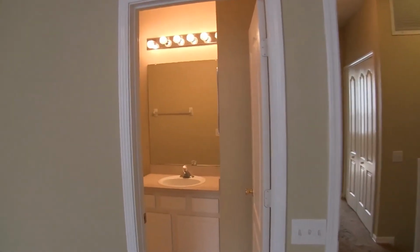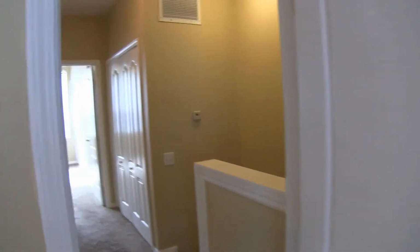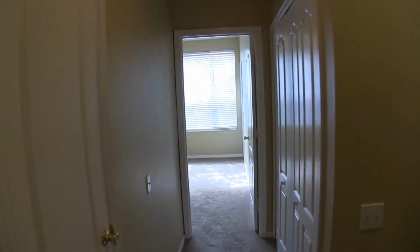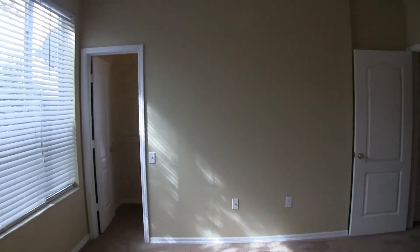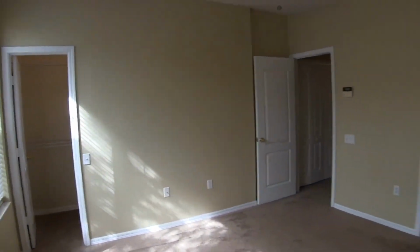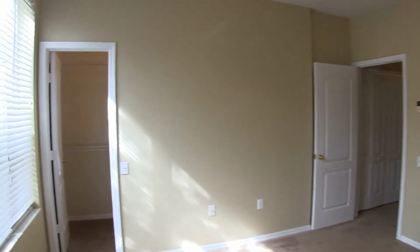This bath consists of tub shower combo. At the other end of the hall is your master bedroom. This is a 13 by 13 master with a nice walk-in closet.